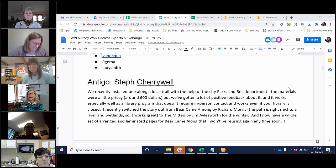Well, I picked mine. My book was Bear Came Along, the first one I picked. That was mostly to do with where it was located, because our story walk is on a local trail right next to the lake, and kind of going up. It's one of those places where the river just kind of widens out into a lake for a little while.